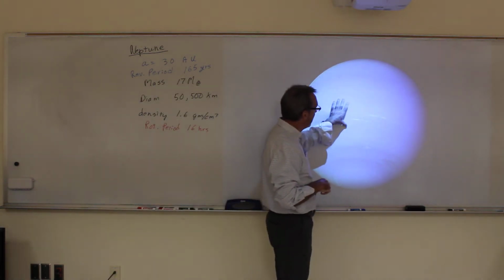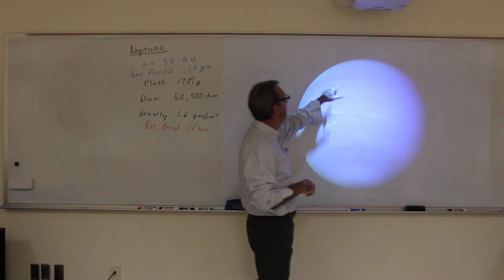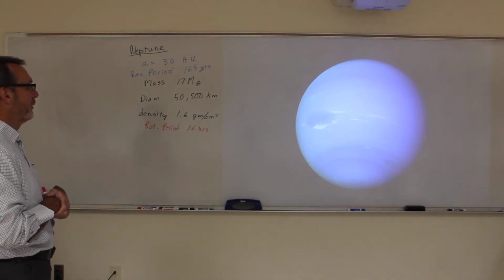And you can see there's cloud bands. You can see kind of a lighter region and a darker region, the lighter regions around here. So Neptune definitely has the cloud bands around its equatorial region.